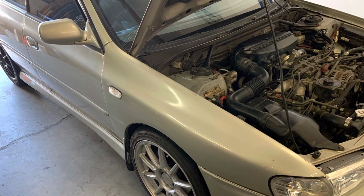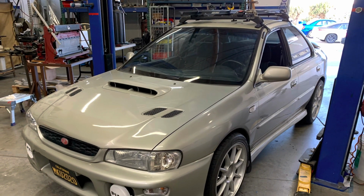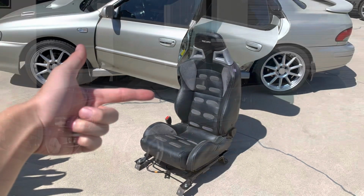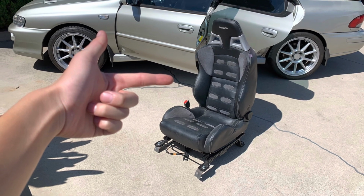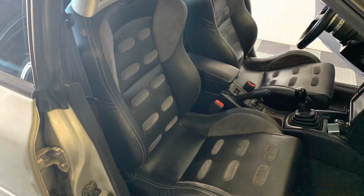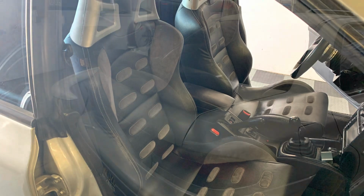And then shortly after that, I installed some 18-inch Team Motegi MR141 wheels on the car. They did look pretty good, just a bit big, and the offset was a bit aggressive for the GC. Then I got some Mitsubishi Evo 10 seats installed. They do fit pretty well in the GC. It makes the driving experience a lot better, but since they are so bulky, the interior feels pretty cramped.